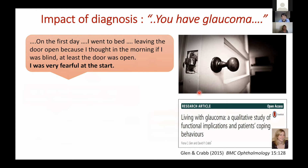This lady said that when she got her diagnosis, when she went to the ophthalmologist and was told that she's got this condition that's possibly going to mean that she's going to lose her vision in her lifetime, she was really very, very scared. And that night, she was so convinced that she was going to lose her vision almost straight away that she decided to leave her bedroom door open. She normally closed her bedroom door. But that night, she thought, I'm going to leave the door open so that when I wake up in the morning, even if I've lost my vision, I'll be able to find my way out of the bedroom. For me, who's not a patient and not a clinician, this story really resonated.